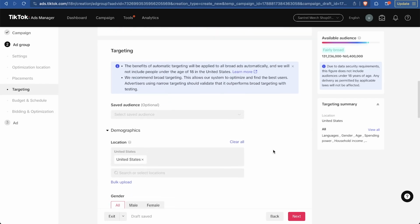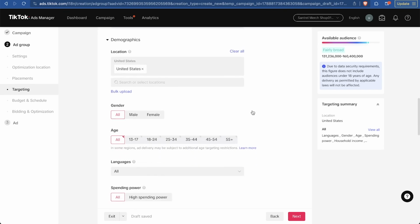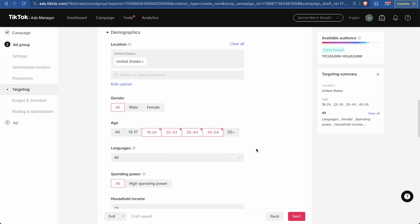Going down, we have targeting, and this is where we start to dial in that audience from the 160 million that we're currently seeing. We want that to be a little bit lower. We want that to narrow down. So maybe we don't want minors to be buying this. They don't have as much disposable income anyway. So maybe you can select these are the main age groups you want. You could add in other age groups as well, but let's just say for now, those are the main demographics that I personally am going to advertise to.